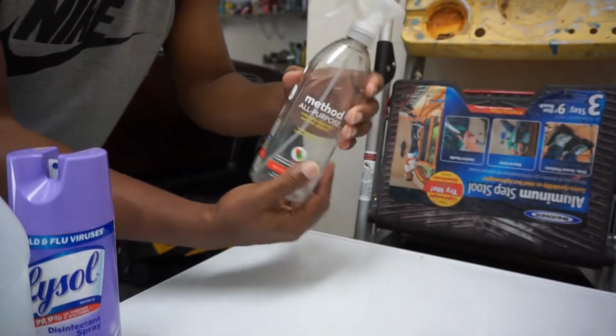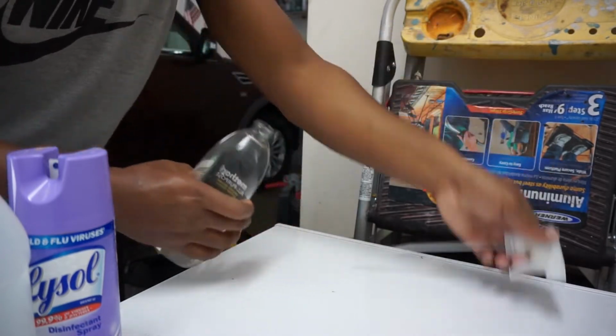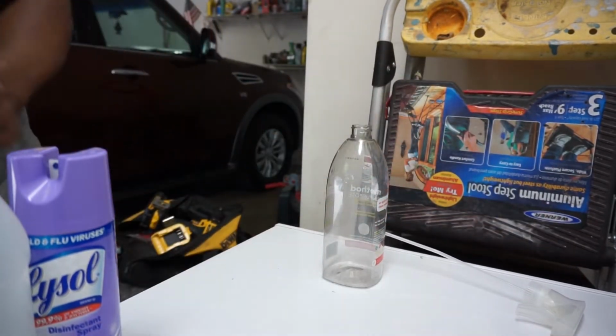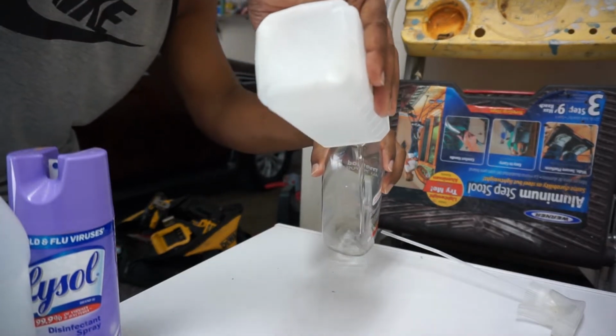Don't make no sense. All right, guys, first things first, we're gonna get our bottle. Don't worry about what's on here. This is an old bottle that I cleaned out. We're gonna get our 71% alcohol. We're gonna pour it in here.